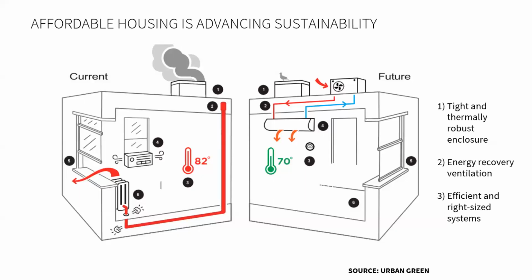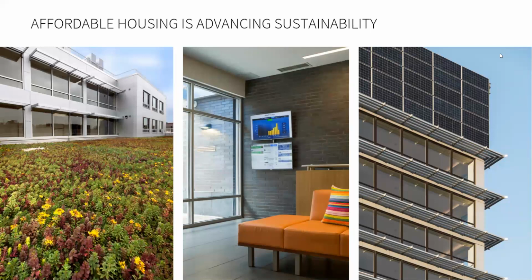I'm sure this audience is very familiar with the technologies to achieve passive house, so I won't explain them in depth here, but we will give more detail. And on the left is a summary of those technologies.